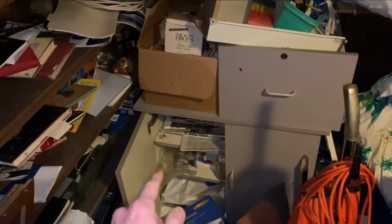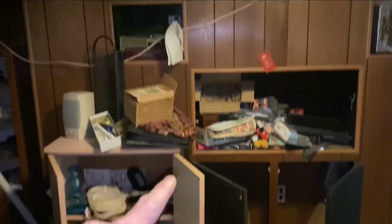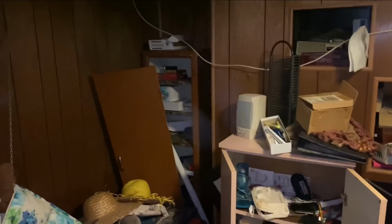Okay, this is a broader view of what I was just digging through, and now we're gonna go through this area here, see if there's any treasures there.